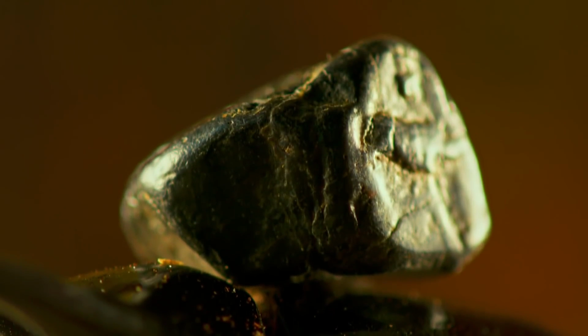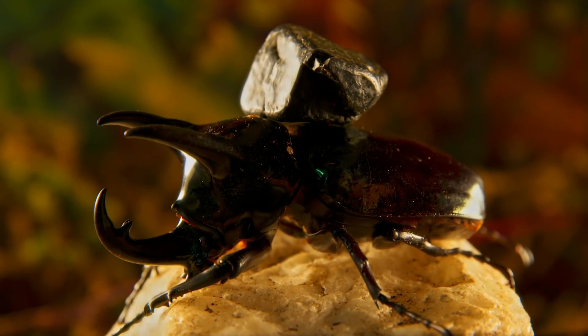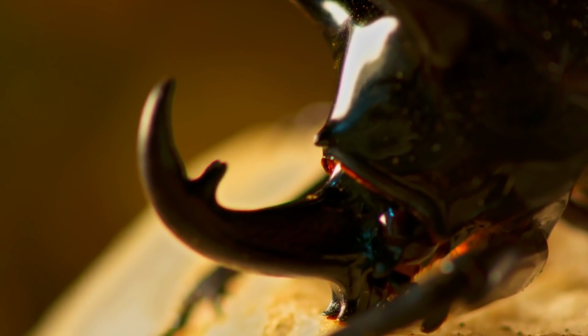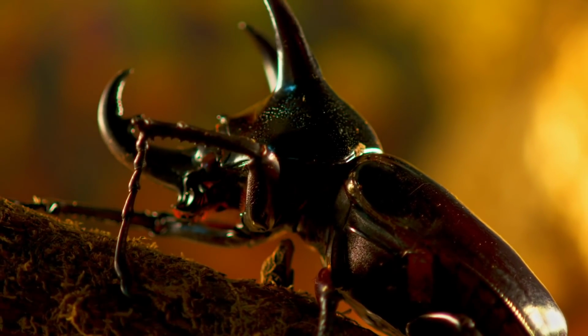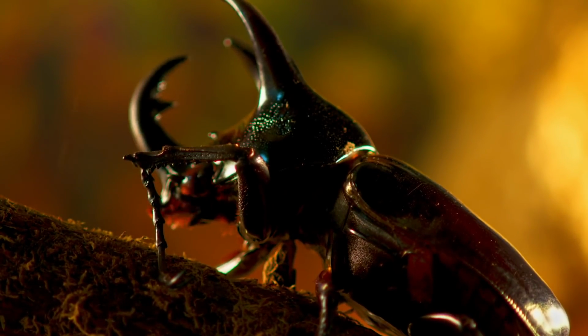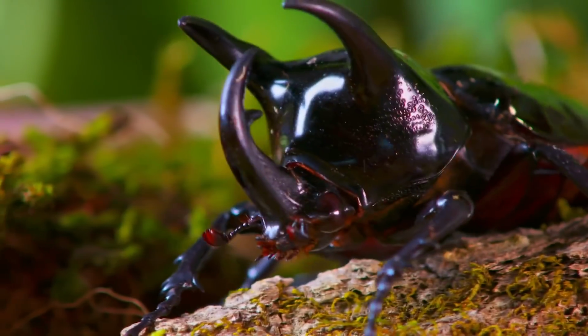What does all this weightlifting mean in human terms? Well, imagine an average-sized male lifting 15 recreational vehicles over his head. That's 153,000 pounds. Even more brain-bending, a rhino beetle can lift and carry up to 30 times its own weight without any effect on its speed, breathing, or metabolism. To this day, nobody has been able to figure out how it can do it.